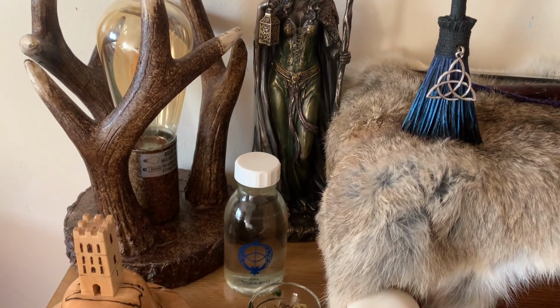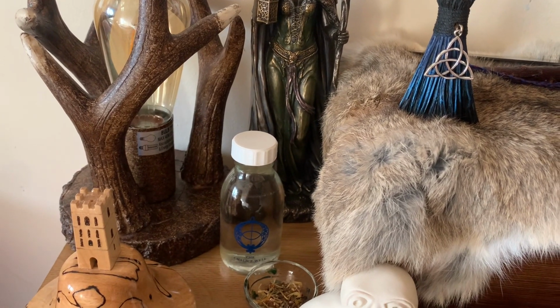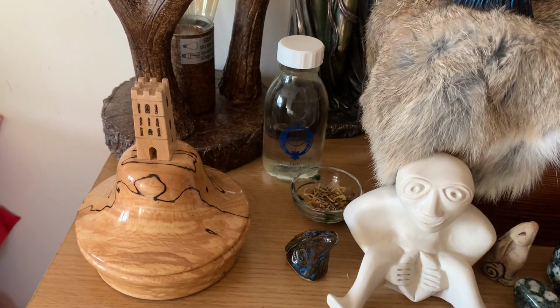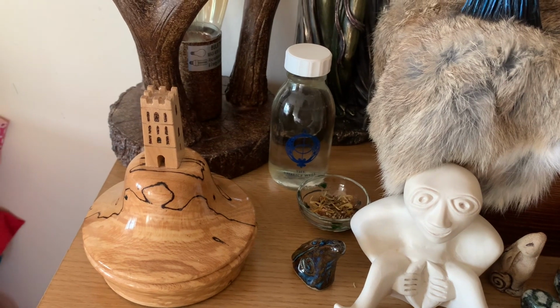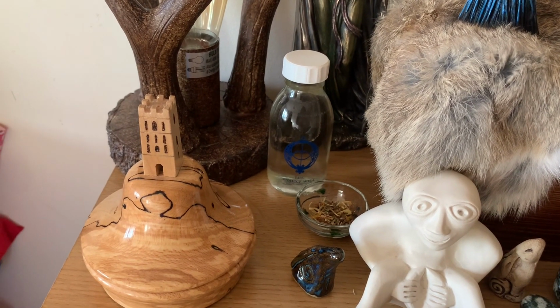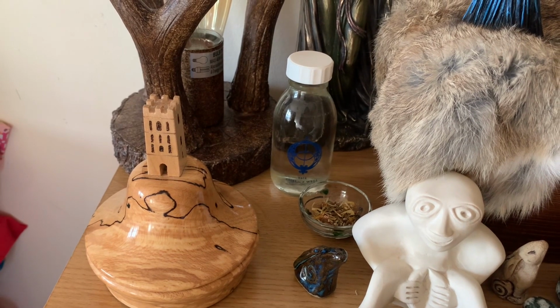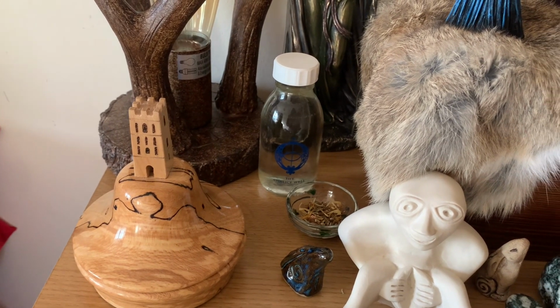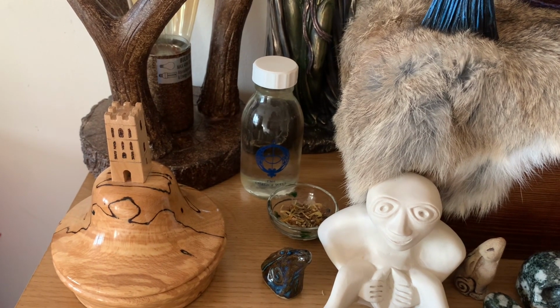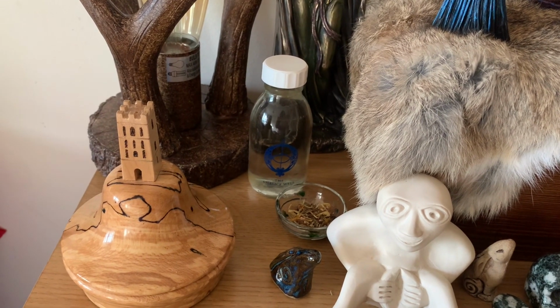Then below that I've got a little bottle of Chalice Well water, a little pot which is of the Tor at Glastonbury, and it has some stones in it and some coins that were found that I've never spent and are not going to, because they were found at the bottom of the Tor, the road going up to the Tor.